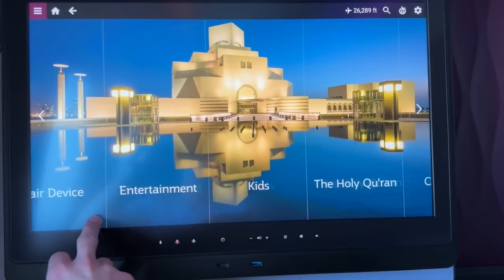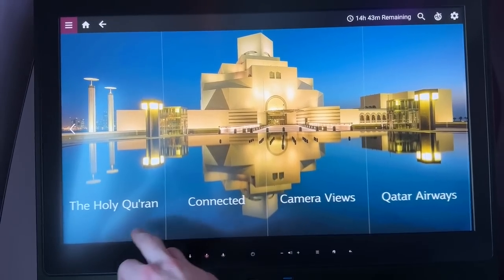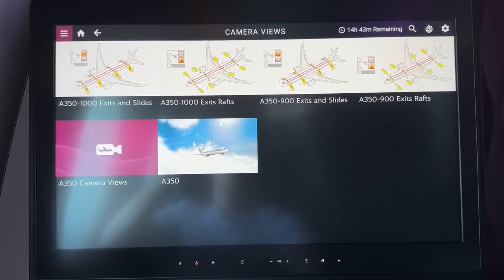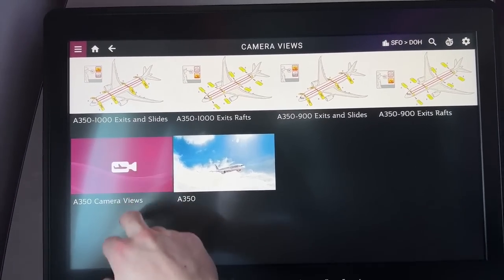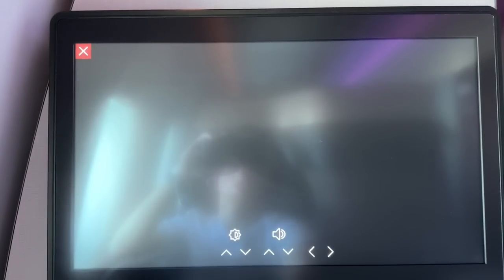And whenever I'm on board the A350, my favorite part is always being able to use the cameras that are mounted to the airplane to see just the views, especially on taxi, takeoff, and landing. Now, they have 3 camera views. You can have one that's pointing straight down, you can have one that's on the nose facing forward, and one that's mounted up at the top of the tail. Check out just how much we can see out of this forward camera. I mean, the visibility is fantastic.